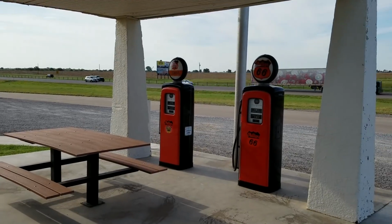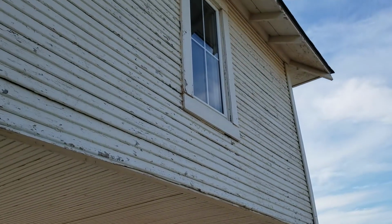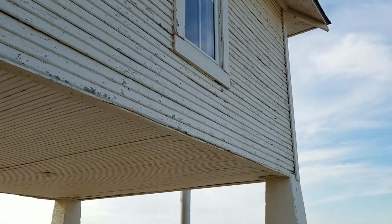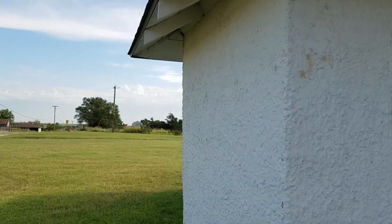But I really like those old pumps right there. And like I said, you'll see a light that comes on that window, and then there's a window in the front, and you can see it as you're passing on I-40 right out there. Take you around here.